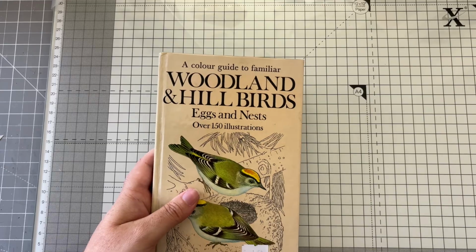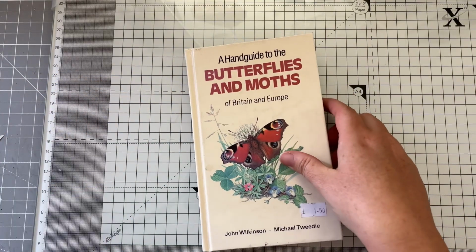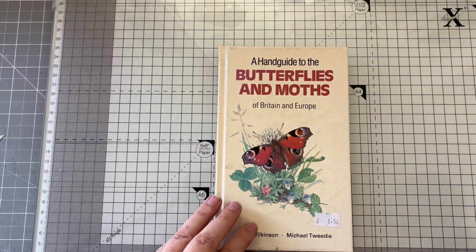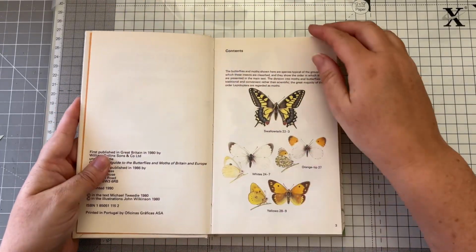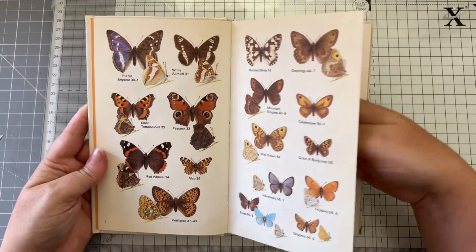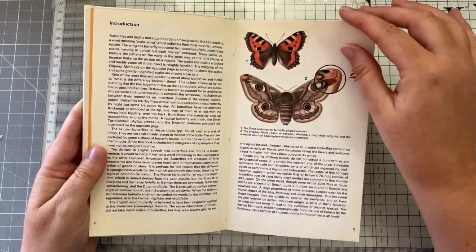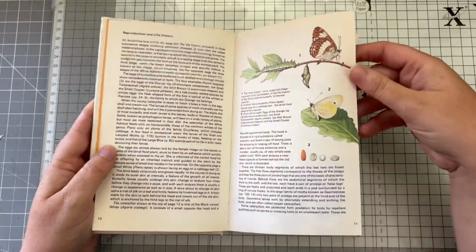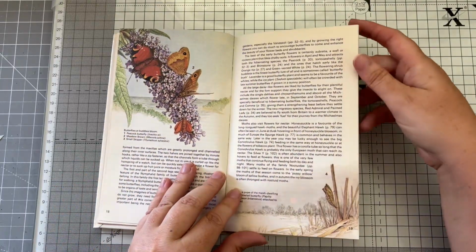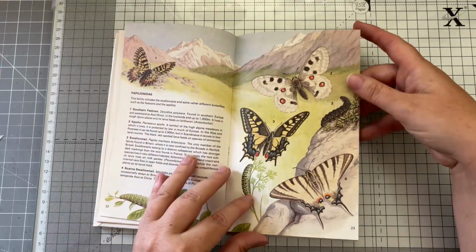And then a similar one is this one here. Again, I paid £1.50. A handy guide to butterflies and moths of Britain and Europe. And you guessed it, I was sold on the illustrations. Again, it's that really nice paper. It's not bright white.